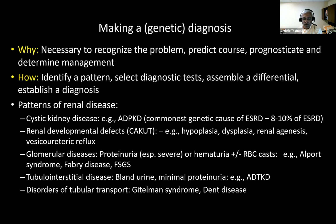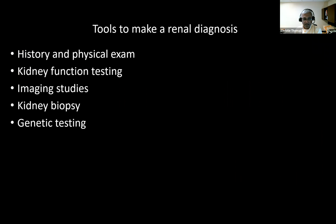And finally, we have disorders of tubular transport, which does not present with a reduction in kidney function or with proteinuria or hematuria, but rather presents with distinct abnormalities in ion transport. It may present with hypokalemia or hyperkalemia, with metabolic acidosis, with phosphaturia, with kidney stones, with aminoaciduria, and so on and so forth. And I've given you two examples of tubular transport disorders that you're probably familiar with: Gitelman syndrome and Dent disease.